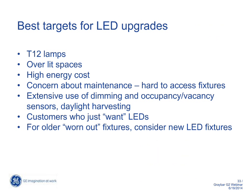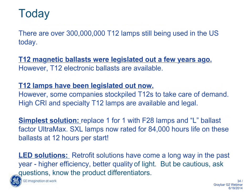And you know what? There's customers who just want LEDs, and I know you've talked to them and run into them. LEDs have this coolness factor, and people are just enamored with them. They almost have to be talked out of going to LEDs. Clearly we don't want to talk them out of that. We want to offer them the products that are best for them. For older, worn-out fixtures, I'd really consider new LED fixtures. It's going to give the best performance, best quality of light for a given application. Really take advantage of LED technologies today. So there are a lot of opportunities for you.